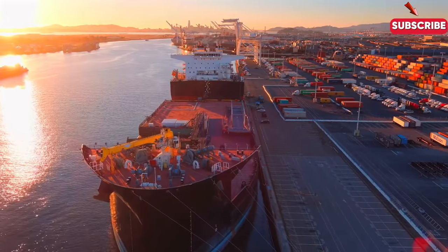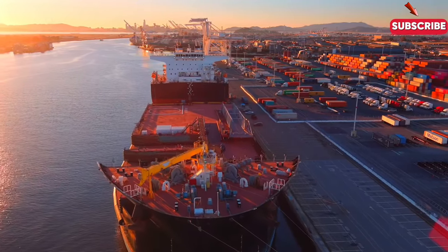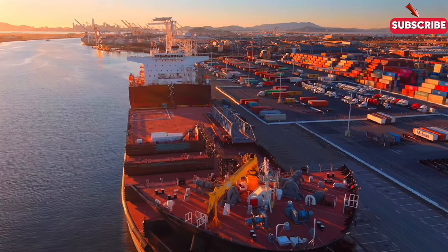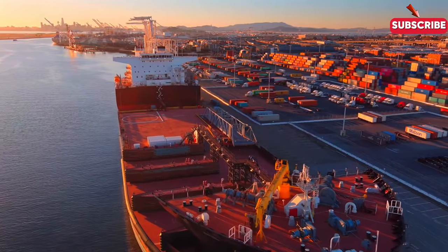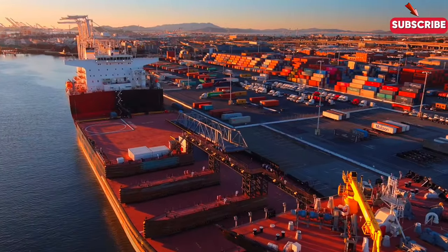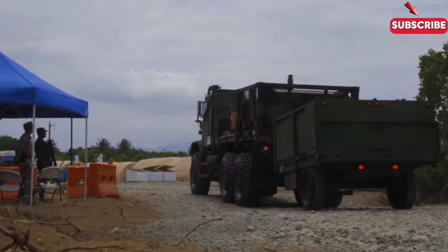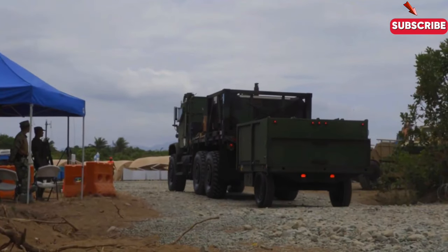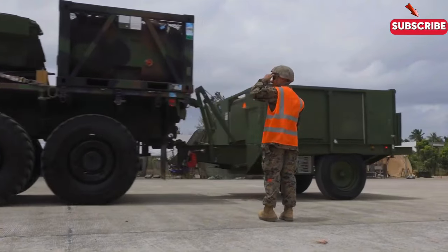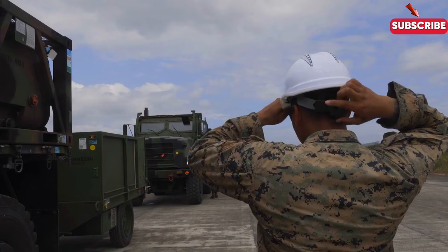Imagine the complexity of moving an army. We're talking thousands of personnel, heavy machinery, ammunition, food, and medical supplies. In conventional operations, ports are critical points of entry. But what if the ports are heavily defended or simply don't exist? That's where the Expeditionary Transfer Dock becomes essential. The ability to deploy forces without a traditional port changes the strategic landscape entirely.